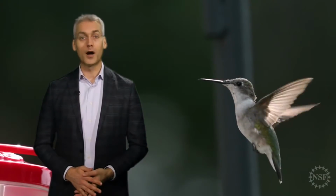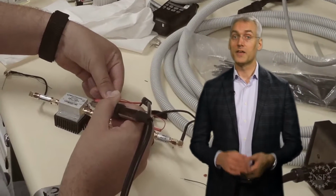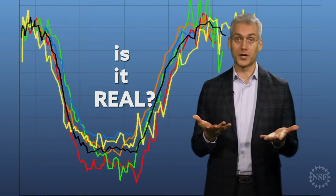For Allen, Judd, and their team, finding the impact of the first stars in that cacophony would be like trying to hear the flap of a hummingbird's wing from inside a hurricane. After several years of improving their apparatus, they found hints of a signal in early 2016. But given the excruciating challenge of a detection, how could they be sure it was real?